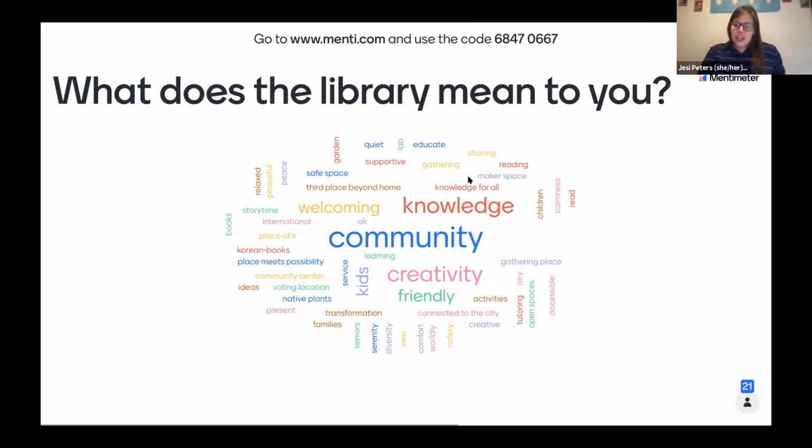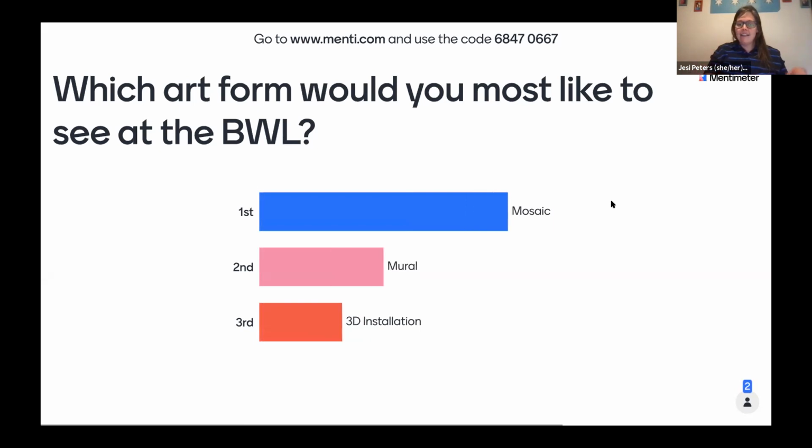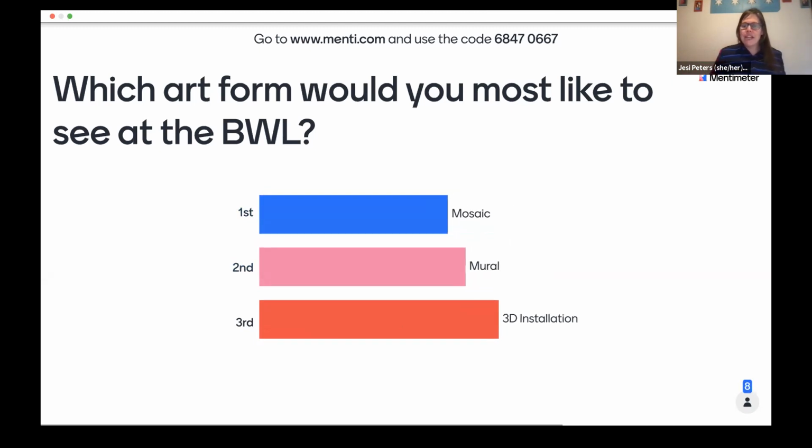Now we're going to switch gears on questions and think through the art forms that were talked about. I need to remember how to advance. What is it that you would like to see? We're thinking about the wall of the library. We have a huge canvas that we could play with. What is it that you would most like to see there? A mosaic, a mural, or one of the 3D art installations that's up for interpretation? What really piqued your interest?